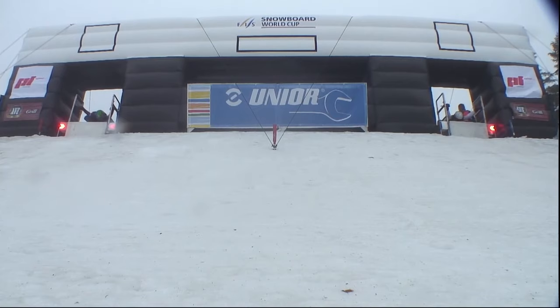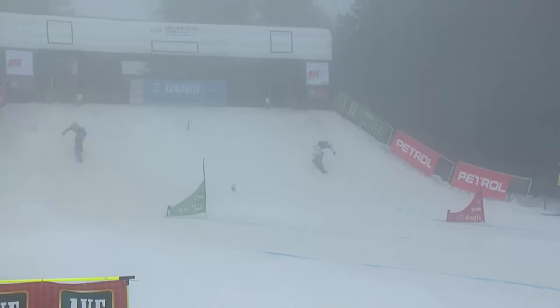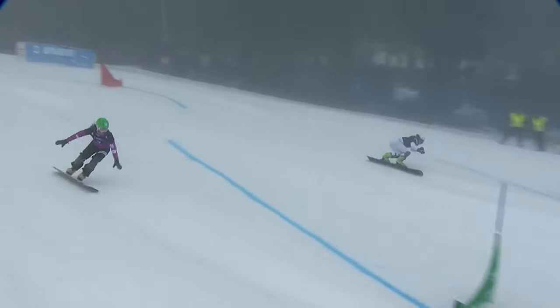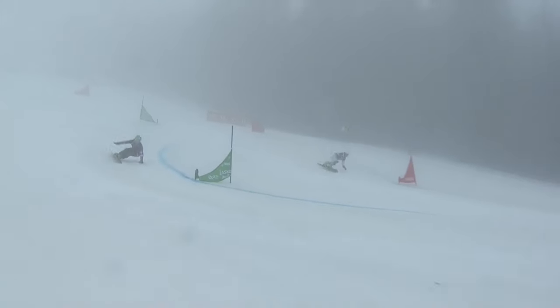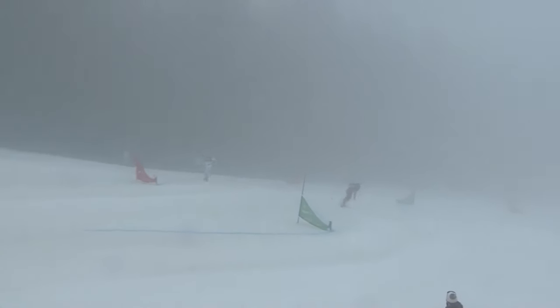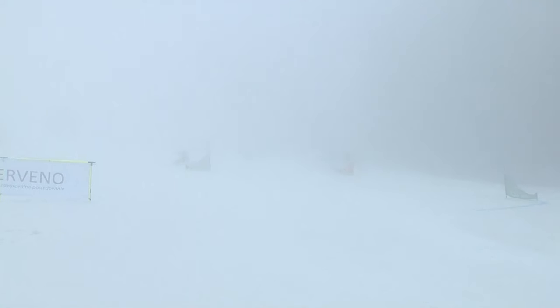Takeuchi second in the last race in Kareza. See Ledecká finding almost a tuck position, staying low, trying to be as aerodynamic as possible. Takeuchi experienced, knows how to handle the pressure of racing in a final. That's something Ledecká is going to have to learn to deal with as her career develops, and the form that she's been on, certainly in parallel slalom, suggesting she can already handle it.